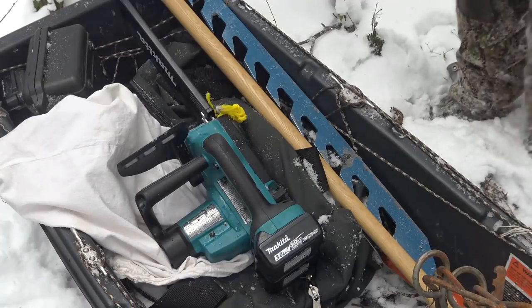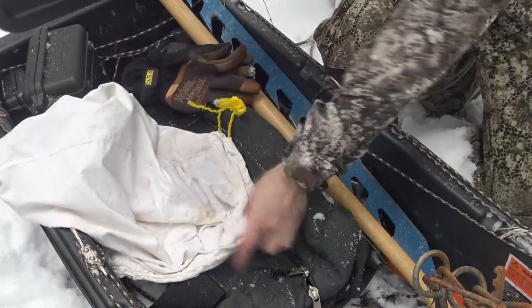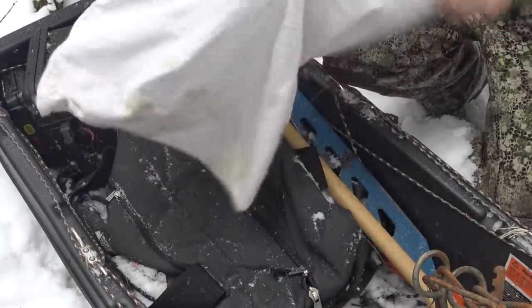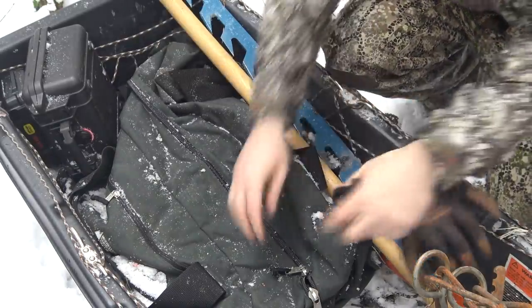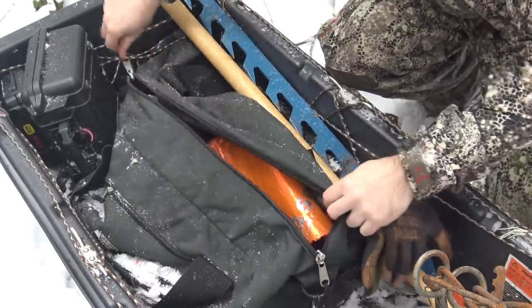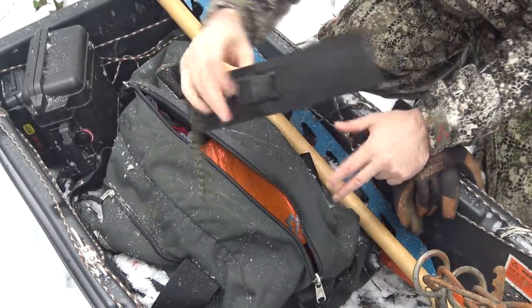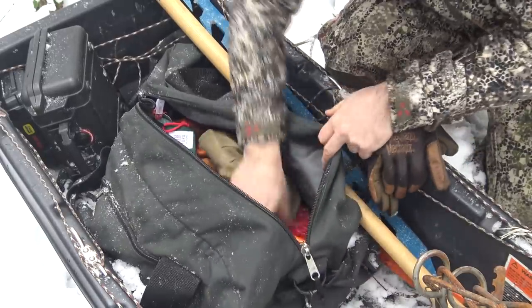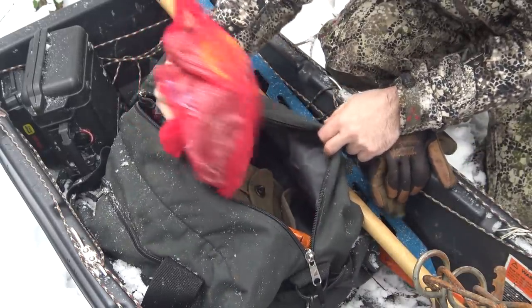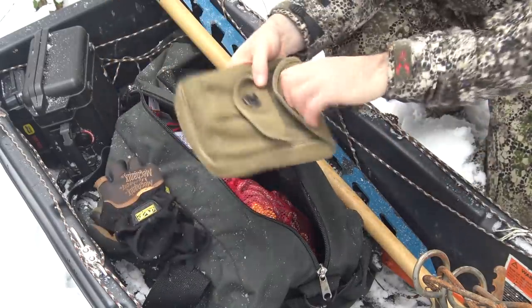Yeah, I'm just gonna have a little look at what else is in my bag of tricks. So this bag is just to keep the snow off that saw. And then this bag is the gear bag. Dragonfly bushcraft knife. Brought a survival tarp. Brought a bag of mixed rope and paracord. This is what I'm gonna need shortly.